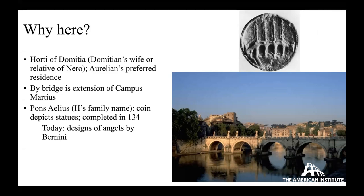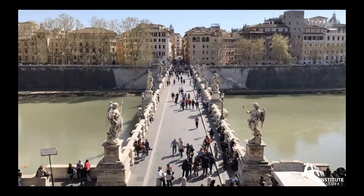The bridge that we see today, of course, is much later, with the angels carrying the attributes of the Passion of Christ, designed by Bernini himself, but it goes right on top of the remains of the original Pons Aelius. And when we look at the coin up above there, it too originally was decorated with statuary. Here is that modern bridge today.